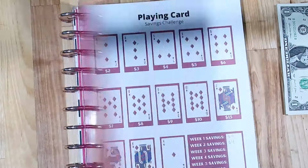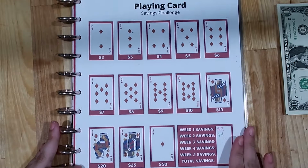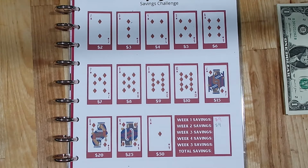Now I'm gonna move on to the savings challenges I have in my budget binder here. So we've got the playing card savings challenge, and this is a challenge of my own creation.